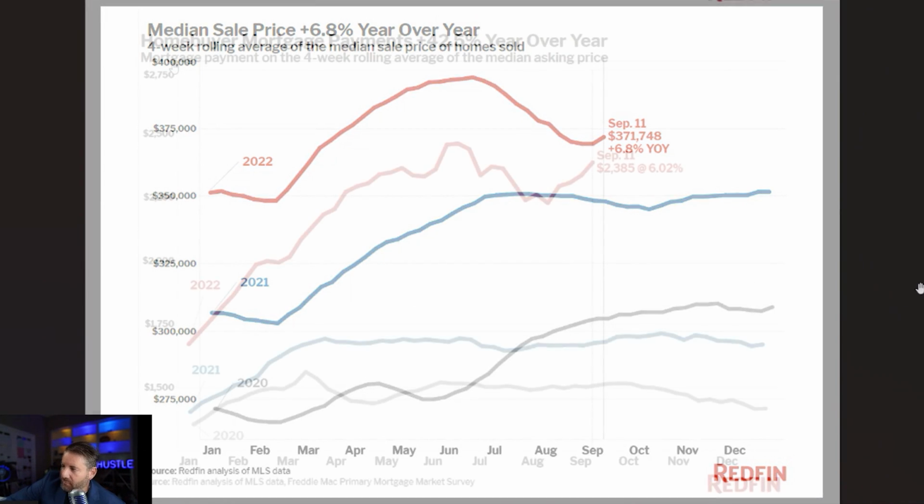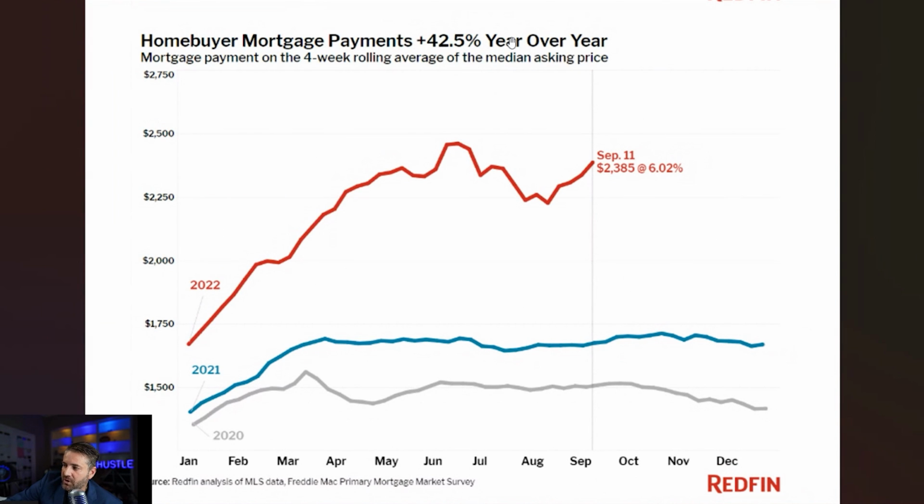Let's look at the next chart. And this is the mortgage payment chart. So it's going into unaffordability. So mortgage payments, y'all, are up year over year 42.5%. Now, if you look here, like I said, the payments started going down in July. Look at this. It started going down in July, but look, it's skyrocketed back up.